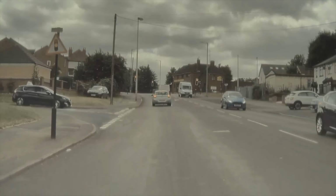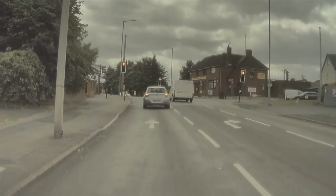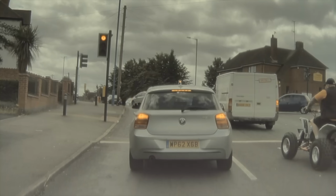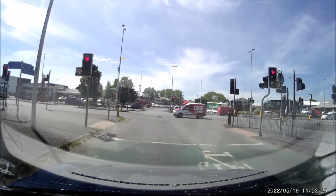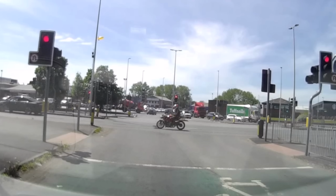Some Tesla footage, and the lights up ahead are on red. Although there's no sound, the Tesla footage is good because you can see from all angles. Watch this guy on the quad. Whenever you've seen one of these vehicles, do you tend to find they ride irresponsibly? I do. Anything can happen as you're passing through a junction, so it's a good idea to keep your hands on your motorcycle bars.